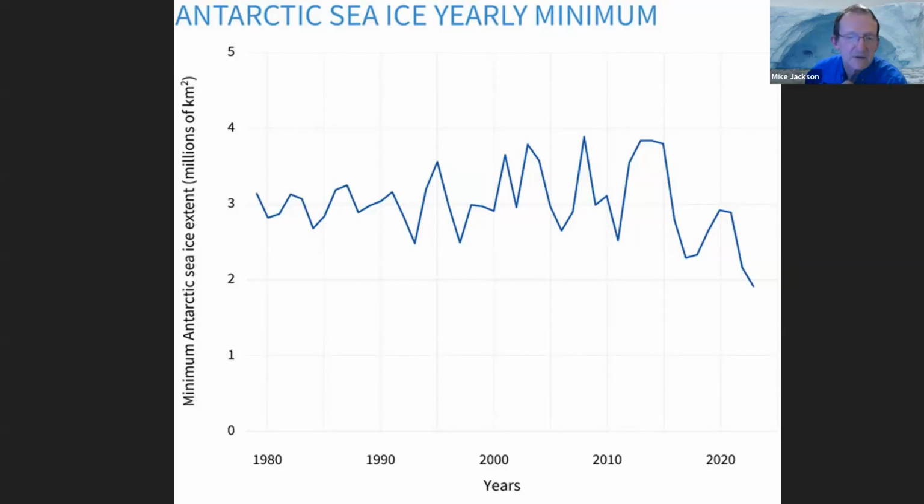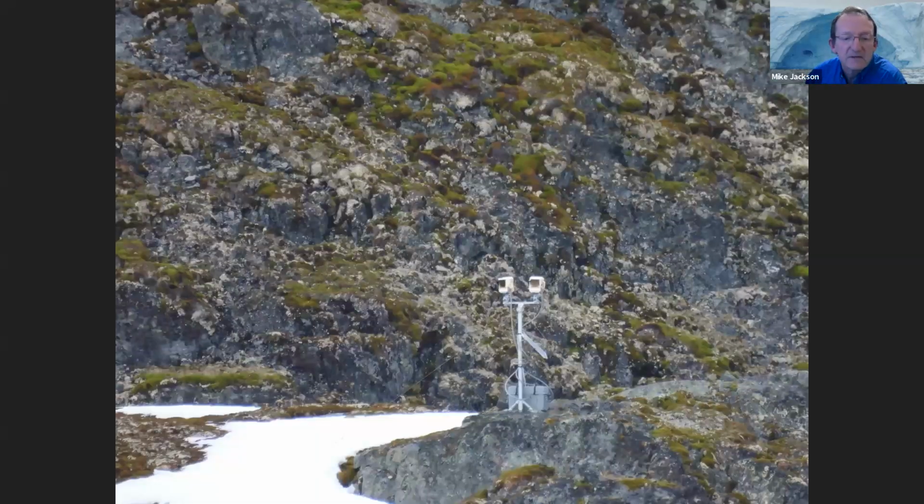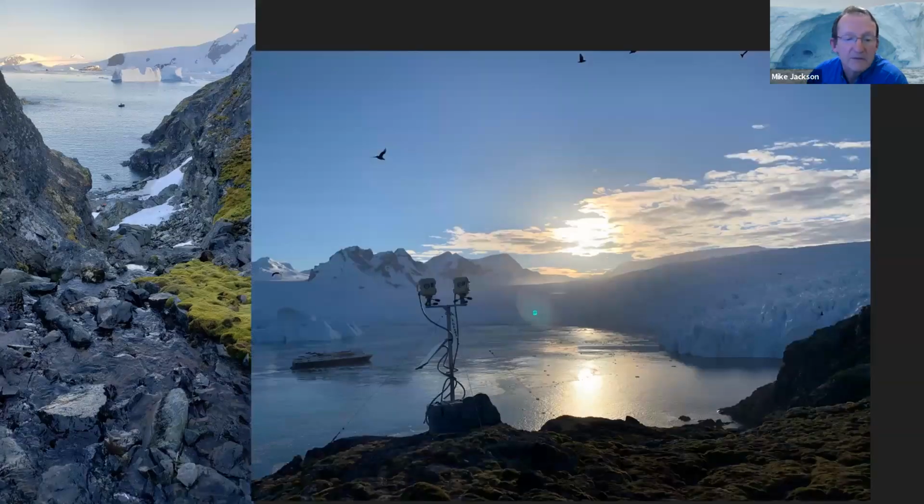The next thing I wanted to share with you briefly is a program called the Extreme Ice Survey. The Extreme Ice Survey is a program that was set up by James Balog to look at glaciers around the world. And there are these little cameras scattered around the Antarctic Peninsula. I had the good fortune of helping to service one of these a few years ago. And first of all, we had to climb up this little ravine and make our way up to the top of this hill. And you can see this is the National Geographic Explorer. The Explorer is a ship that actually services many of these cameras around the Antarctic.